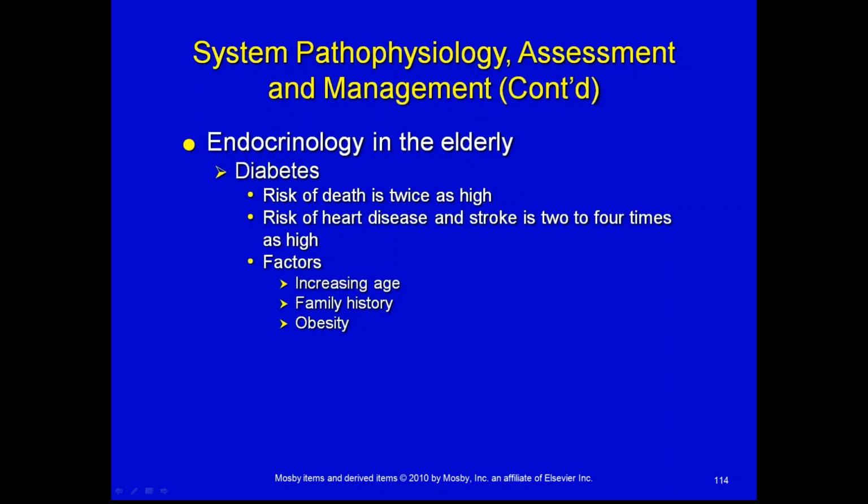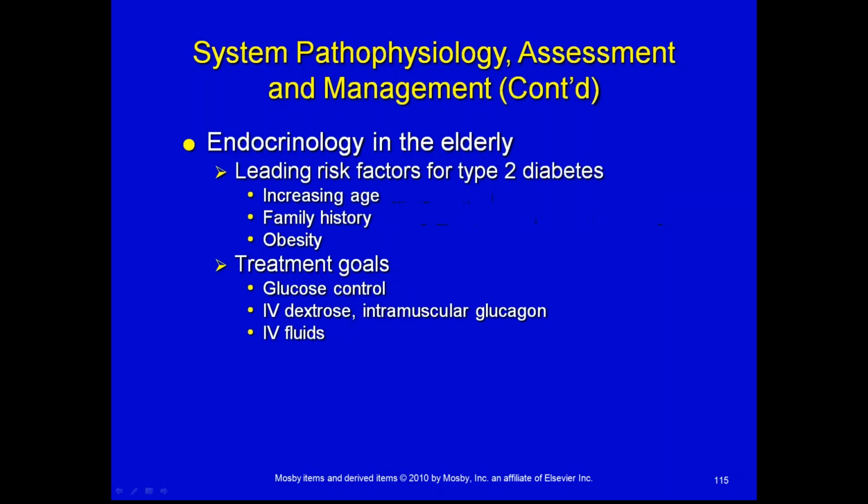Your risk of death is twice as high when you have diabetes. Your risk of heart disease and stroke is 2 to 4 times as high, and you add with that other risk factors to include the older you get, if you have a family history of diabetes, if you are obese, certainly those risk factors increase the chance of getting diabetes. The leading risk factors for type 2 diabetes is what we just talked about. The older you get, if you've got a history of diabetes that runs in the family, if you're morbidly obese. The treatment goal is to control your glucose.